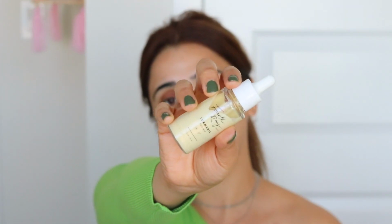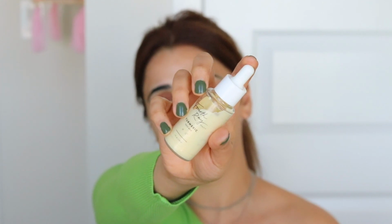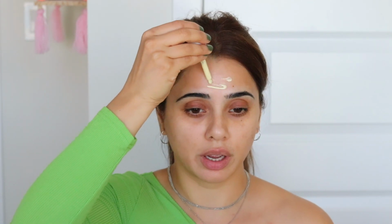So today I'm going to use my 4th Ray Beauty turmeric face milk. This is also part of ColourPop, like a sister company to ColourPop Cosmetics. I really like this face milk. It's very light, and you can use only a few drops, or you can apply it as you apply your moisturizer. What I like to do is apply it as my moisturizer.